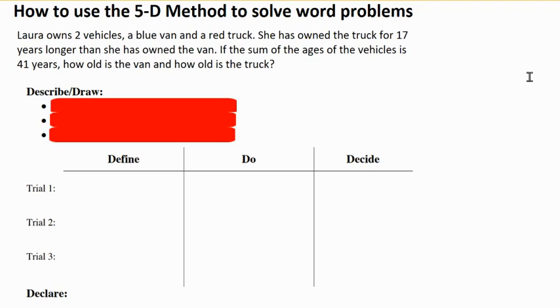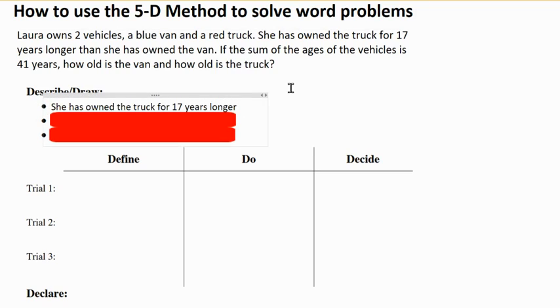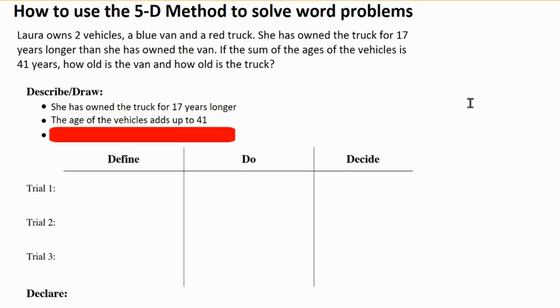So remember, 5D is a way that helps us organize what's going on. It's like an organized guess and check. To start with, describe or draw: we're going to write down what's important in the word problem so that we can use it when we're making our guesses later on. The first thing I wrote was she has owned the truck for 17 years longer, because I thought that was important. The next thing I chose from the problem was the age of the vehicles adds up to 41. And then the last one I wrote was how old is each vehicle? So that's the question we're trying to answer.